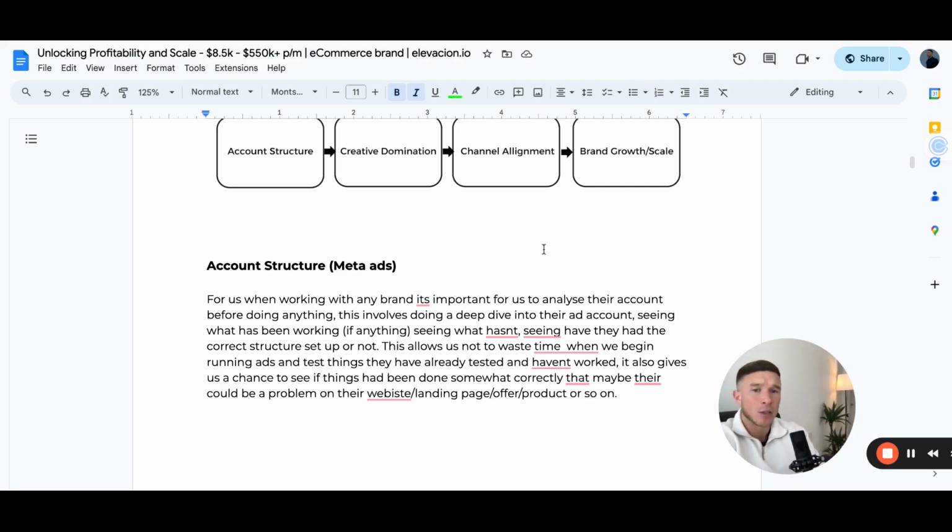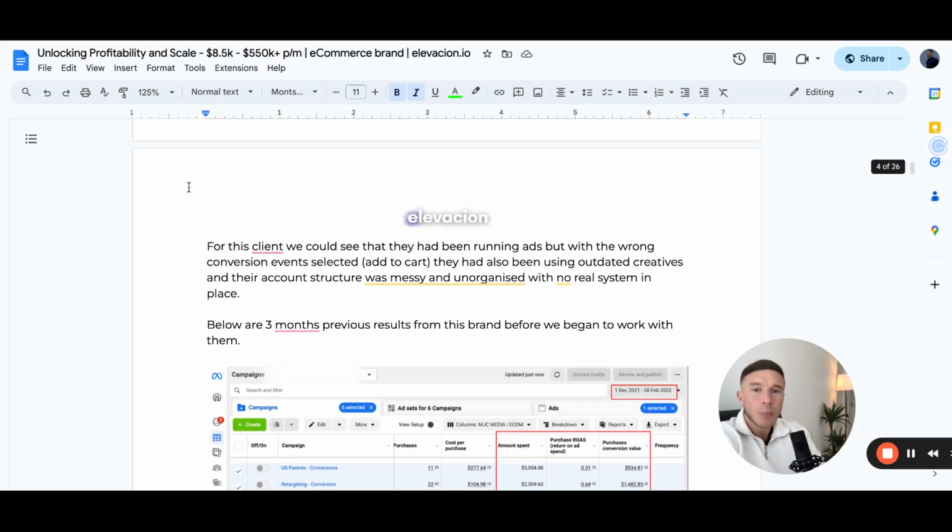It allows us also to see if there may be a problem on their website, their landing pages, their product, their offer. So for this client, we could see that they've been running ads, but with the wrong conversion event selected, which was add to cart. A lot of them were add to cart. Some of them were purchase. But whoever was running their account previously had obviously been selecting add to cart to get a lower cost per acquisition of a customer, which just doesn't work like that anymore.